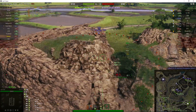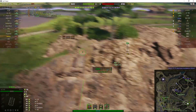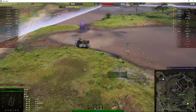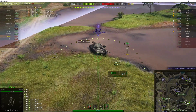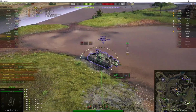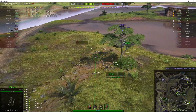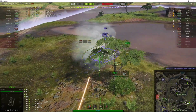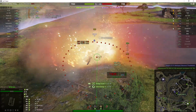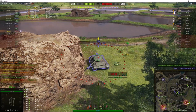Can he get a shot on that guy? We've lost sight of him. He's looking around for another target. Can't see a shot. There's the 122 TM again. So he's going back to this guy. Let the aim settle. Almost ready. Can try and get a shot on this guy as he stops to take a shot. Rounds out. Direct hit. 196, and he's killed immediately afterwards. So Talon picks up the stun assist.